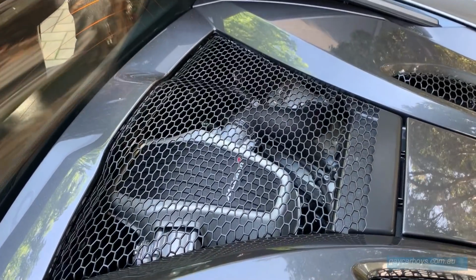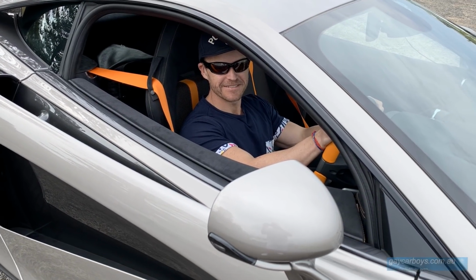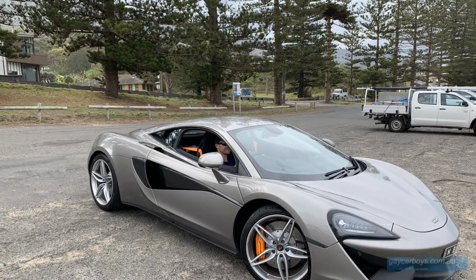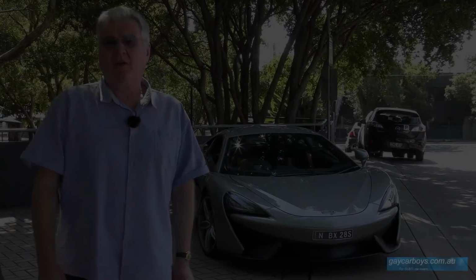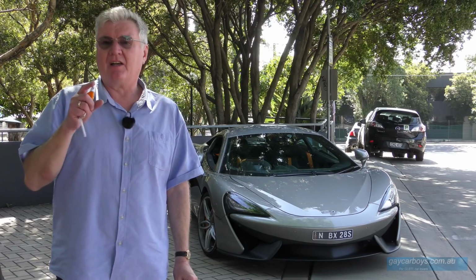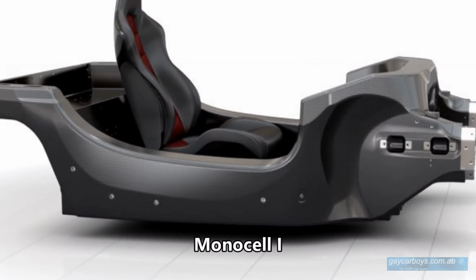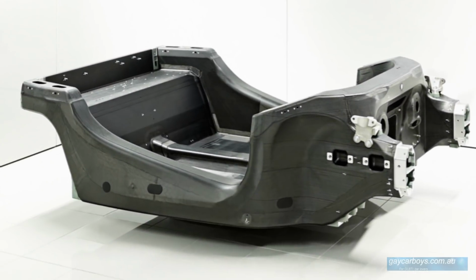The engine is a 3.8, 90-degree twin-turbo, dry sump, 32 valves with double overhead cams and variable valve timing. The max revs are 8,500. That's just extraordinary. From this 3.8 litre twin-turbo engine, you get 397 kilowatts and 540 newton metres. But here are some really interesting figures. The dry weight of this is 1,350 kilograms.